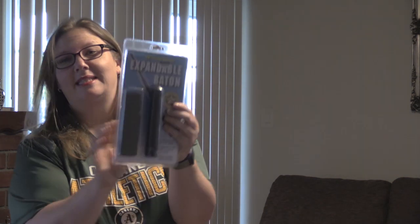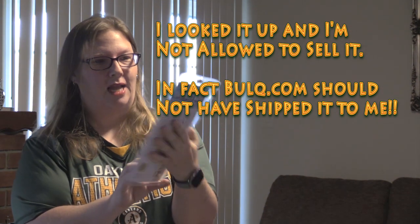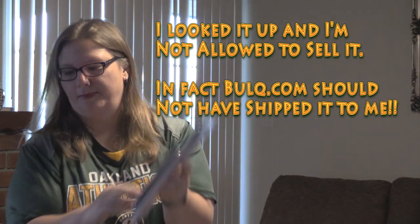Here's some kind of a bag, maybe a lunch bag. I'm assuming this is a lunch bag. We have a pet brush. Oh, these are cool. I've had one of these before. This works really well, actually. Don't know what I'm going to do with this. This is an expandable baton. I don't know any law enforcement people.